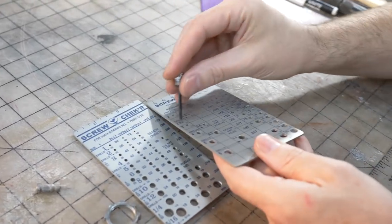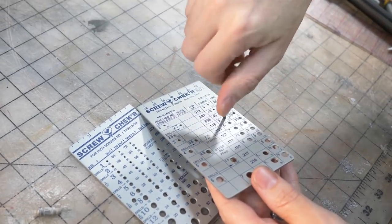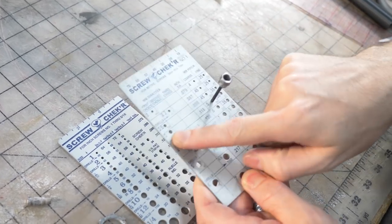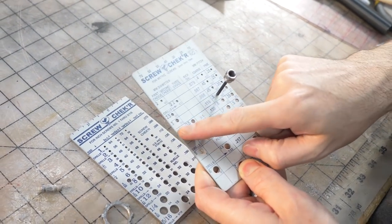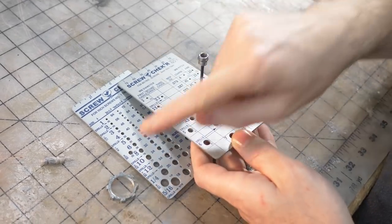If we go over here, I'm gonna guess like 3 millimeter. And then if I go over here, give it a shot, that's it right there. So this thread is a 3 millimeter thread. So I need to drill the appropriate size hole and then go grab a 3 millimeter tap.